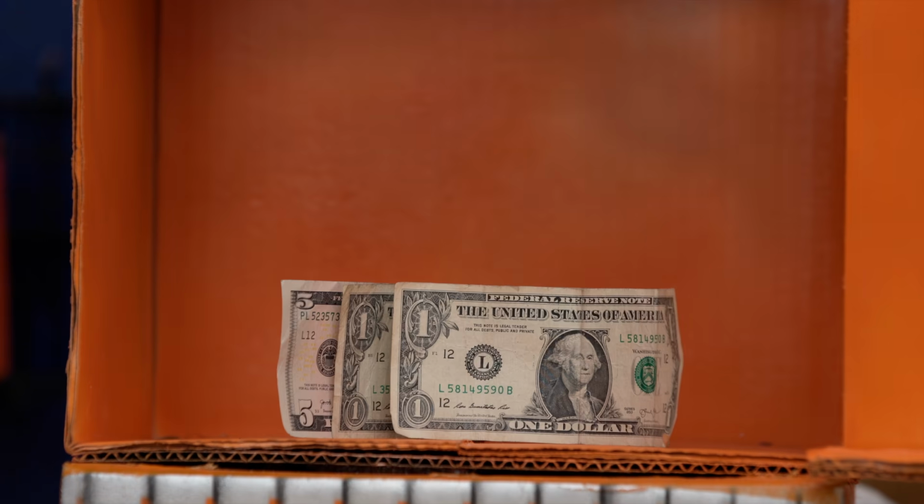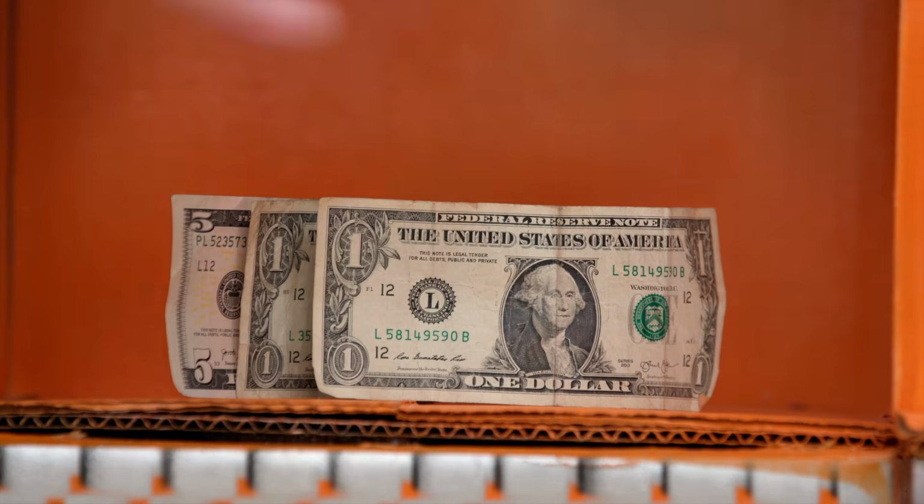Well, let's see what you got in the fridge. $7! I got $7, I got nothing in the pantry, so let's head over to the supermarket and see what we can get. I'll be right back. All right, I got my $7. I'm at the store. Let's see what we can do.